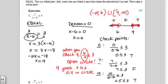Okay, so if you check those numbers, if you check 6 in your original, do you see how you'd get 6 over 0? Okay, that's undefined. So that's not going to be less than or equal to 3. We don't know what that is. So that's open. But when you check 9, you get 9 over 3. So that's 3 is less than or equal to 3. It's exactly 3, so it needs to be filled in.